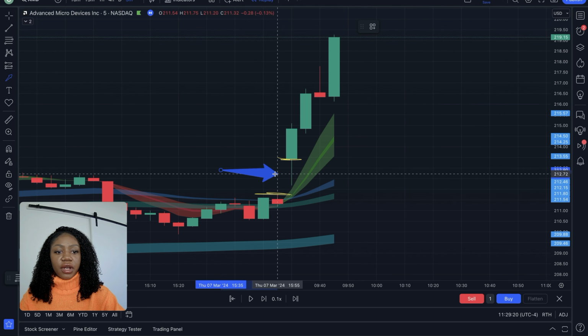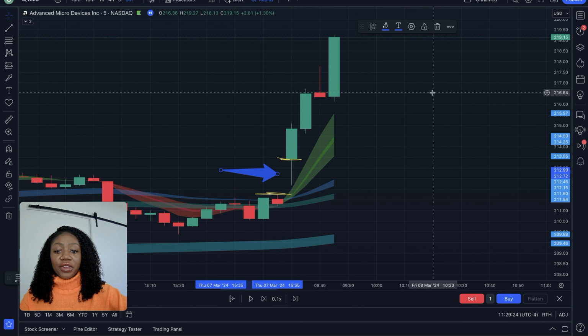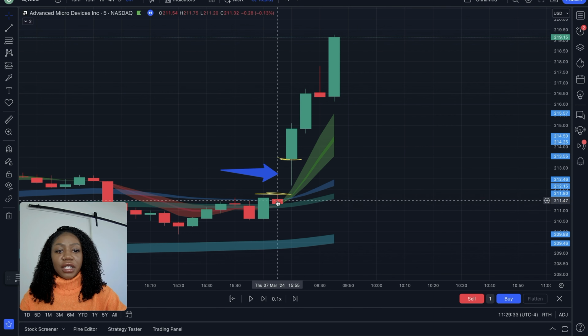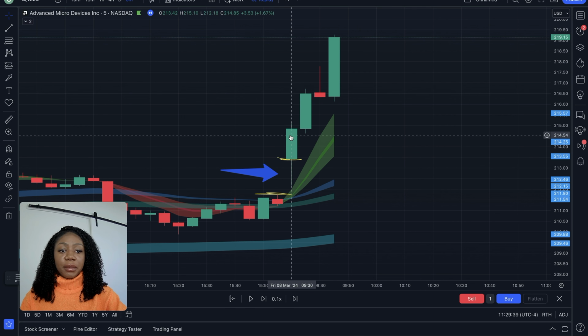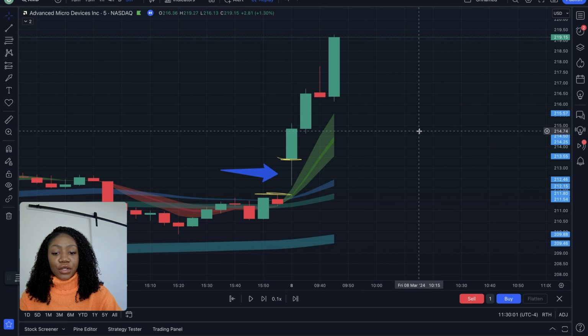So this area right here was what I was targeting. I wasn't even thinking about all this. We completely just blasted off for the day, right? But I wasn't even thinking about that. I wasn't targeting that. All I was targeting was the gap fill. I just wanted to get in for a gap fill play. And it happened very quickly. We popped up. I was able to close out beyond the gap fill. And that's what happened. So yeah, that was my thought process going into this trade. That is how I made a quick $80 in 3 minutes, and I was done trading for the day.